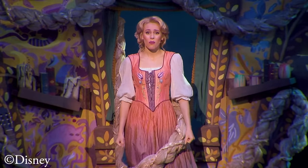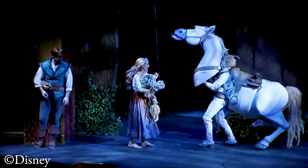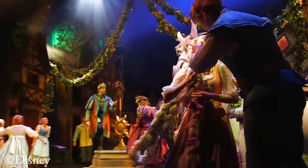What did you think? I think they did a great job. I mean, with the projections that they added, the entire effects that we saw throughout the theater, the puppets? Oh, Maximus? Yeah, Maximus was awesome. Yeah, I was going to ask you, what's your favorite part of the show, how they adapted it? Maximus. Yeah, he's just really, really good.